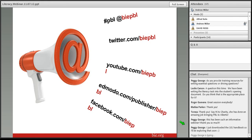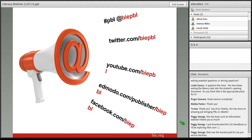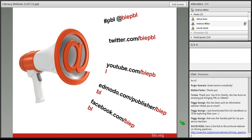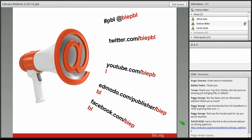And there was another question around, we have students writing the literacy task into the student's opening document, right? The entry document. Do you think that's an appropriate place for it? Well, I think it's fine if you're transparent with students about what they're going to do in that project. And if part of that is the writing component, yes. Just like with good teaching, you make the expectations clear about what they're going to write about and what that will look like. And we do that in PBL. We want to make sure the expectations for the projects are completely upfront, so it creates the engagement and the need to go, oh, well, I need to know this content. So I think that's a great way to do it.